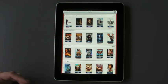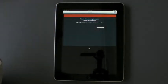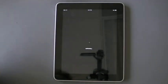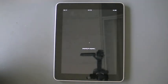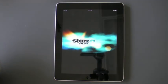But okay, so that's the interface. It's basically the web page. They didn't go native. They didn't do anything too new there. So obviously what we want to do is watch something. So we're going to go right for Conan the Destroyer, because how can you not? And so it pops up, it goes to authorize you, and takes a minute, and then prepares for playback, and bada bing, here it is.